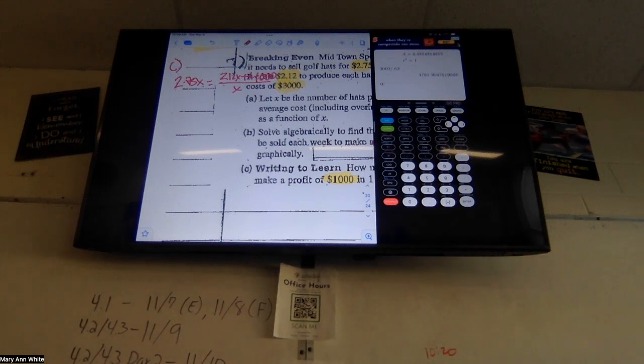All right, so we should be solving this. I get 275x equals 212x plus 4,000, minus that 212x. I get 0.63x equals 4,000. And then I divide 4,000 divided by 0.63. And again, I am going to round up. So I'm going to round that to 6,350 hats.